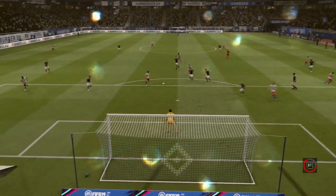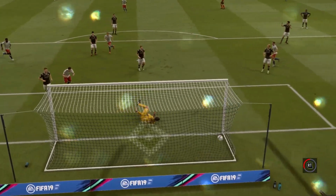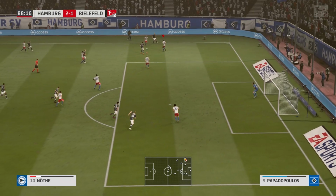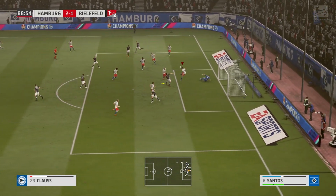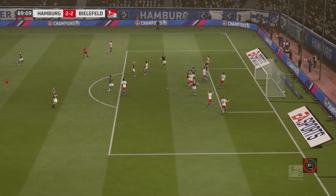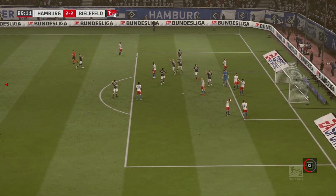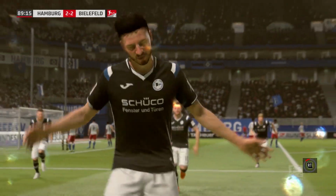So Holtby here passes through. And what a finish. The keeper didn't have the greatest position in there, but that was a great finish nonetheless from the striker. Okay, there's Nerter on the wing. Klaus heads it against the bar, and somehow it comes back to him. 60 seconds to go. He heads it, the softest header in the world, and it goes straight over the line, and he heads it in.